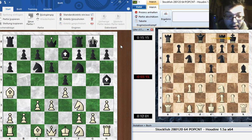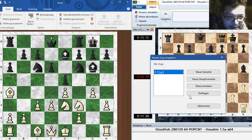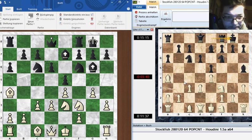The other one I also thought about is g4. Here in that position, g4, and then knight g3. With the king still in the center, it's not. Or knight e3. Knight e3 looks also quite nice. Knight e3, preventing d5. Takes, knight takes. No, d5 is not possible.